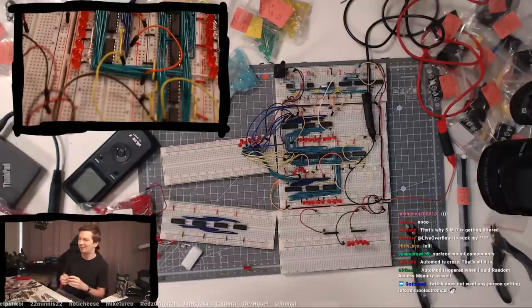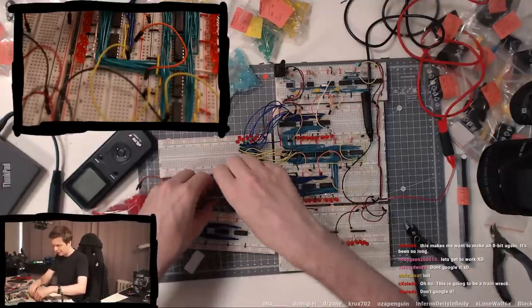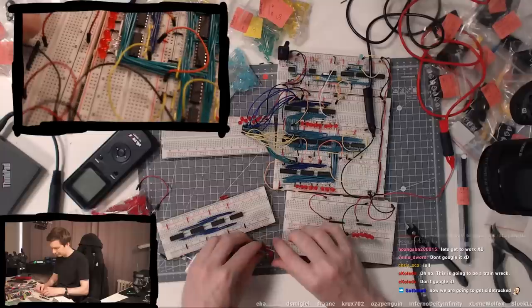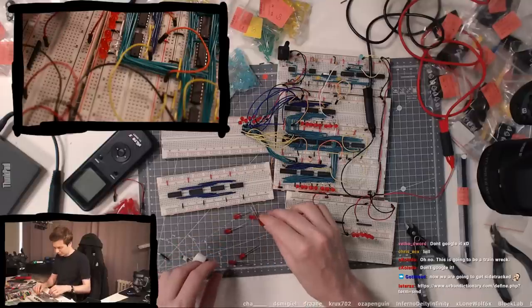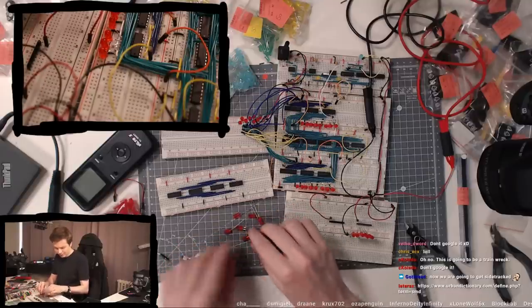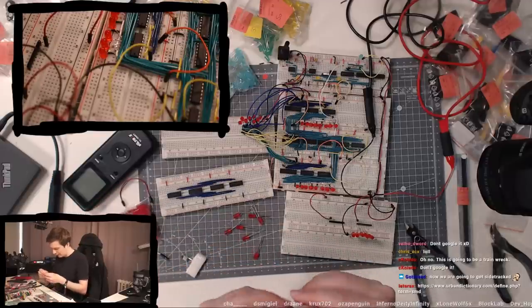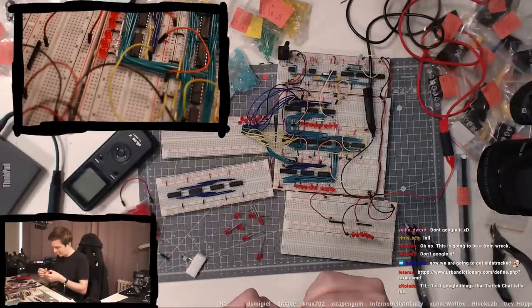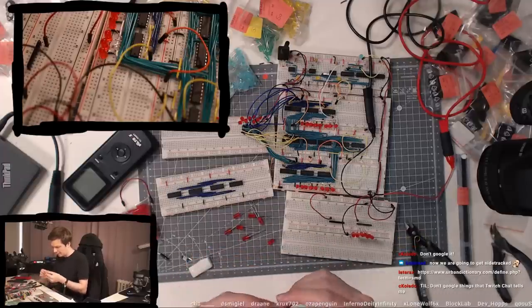Okay, so basically how I always do this, let's take 8 of these. 2, 4, 5, 6, 7, 8. And then I am bending the, so ground stays where it is. And I'm bending out VCC. And I prepare them like that.